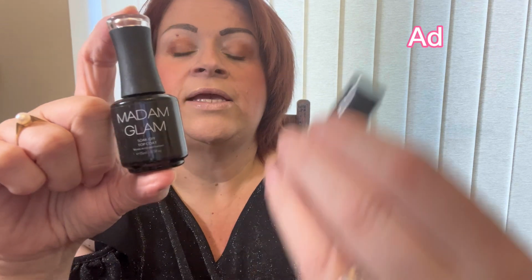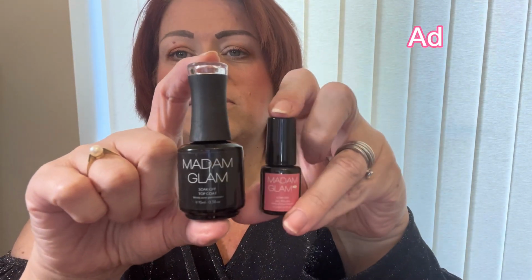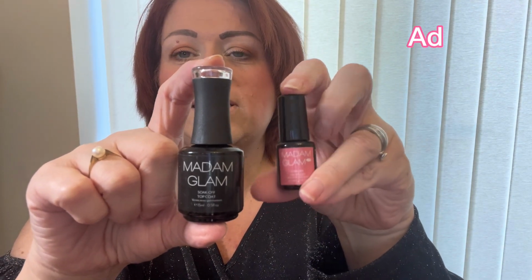So Madam Glam have brought out a new mini range. So this is the size of their standard bottle that you get, and these are the mini ones. So as you can see, they are very mini.